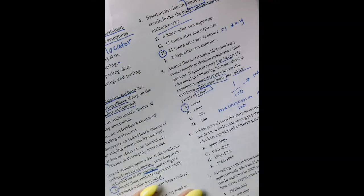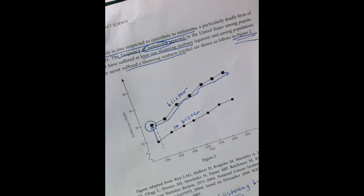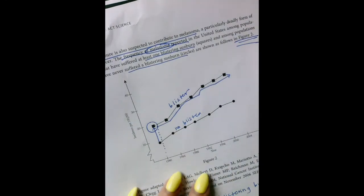And Miss Matthews doesn't read carefully. So this is just A. You literally take the melanoma rate and just multiply it by 100. That's it. What I was thinking this question was wrong for is because I saw the word blistering. I was like, cool, that's the blistering incidence. But then I was like, that's not even an answer choice. It would be 20 over 100,000. And then what I had to do is read the top. So if you made the same mistake as me, don't feel bad. That's what rushing will do to you.